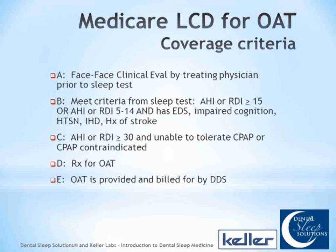And then they have to meet certain criteria. So just if they have a sleep test and they have an AHI of 5, that's not enough to get them coverage. It needs to be an AHI or RDI greater than 15. Or if it's above 5 and less than 15, then they have to have documented excessive daytime sleepiness, impaired cognition, high blood pressure, I think ischemic heart disease, history of stroke. They basically have to have some of the other comorbidities of sleep apnea. Correct. They can't just have an AHI of 7 and they're going to cover it. And that's usually not hard to do because most people can say they're sleepy.